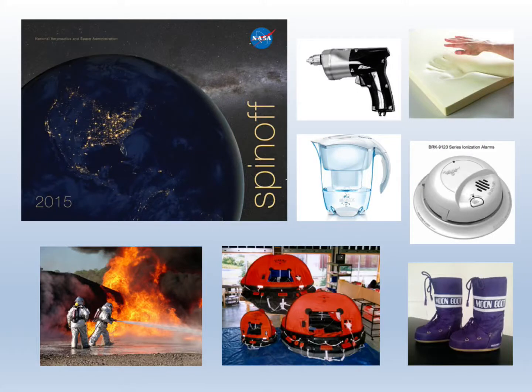Important elements of modern material science are a product of the space race and the government's desire to make these advancements transferable to the development of commercial products and services for the public. As a result of a 1958 congressional mandate, NASA created the Technology Utilization Program.